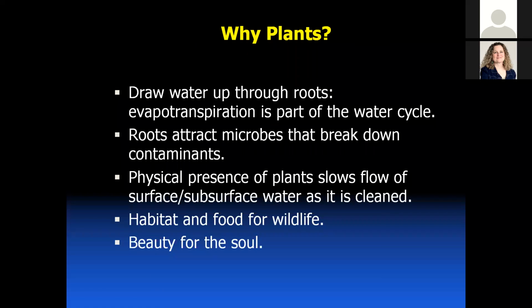Now let's talk plants. This is my favorite part of rain gardens, naturally, as a horticulturist. They accomplish an amazing suite of things, from helping remove the pollutants to getting that water back into the water cycle the way it was before human development. And of course, as gardeners, we value the beauty and the wildlife food and habitat that they provide.